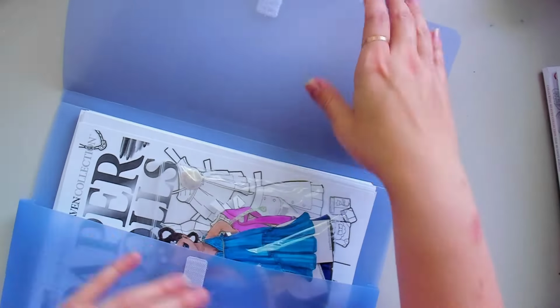And that is all my digital issues. So now, let's get started on the physical issues. We'll start with the issues I have beside me.